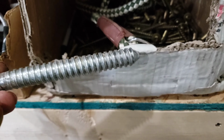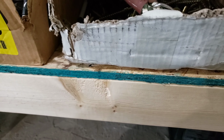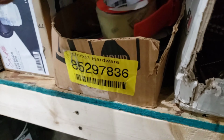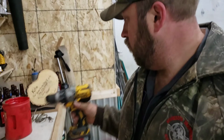Let's see what we got in here. Oh, got one. This is the style that I'm looking for, not the pass-through style with the nuts on it, because in those railroad ties, you're not going to be drilling through one of those. You're probably going to hit something. Oh, what's in here? Look here. Mint. Perfect. Find a drill bit.